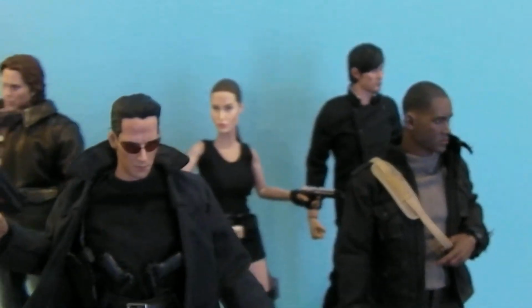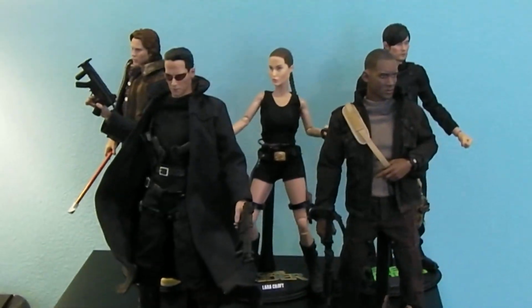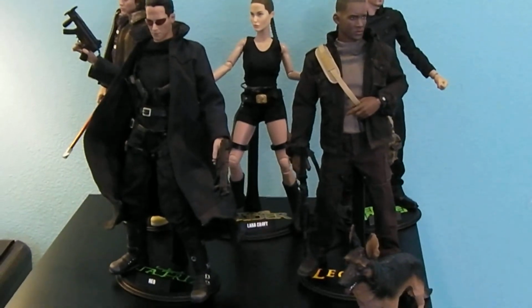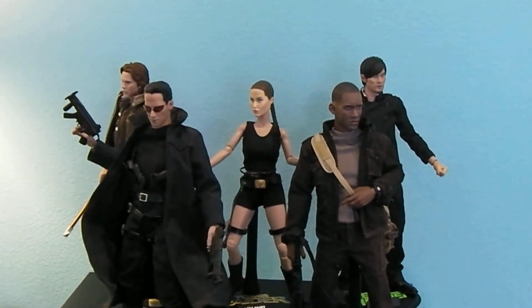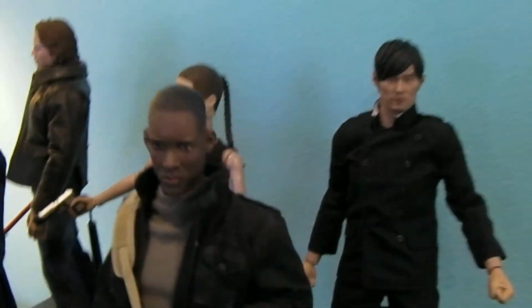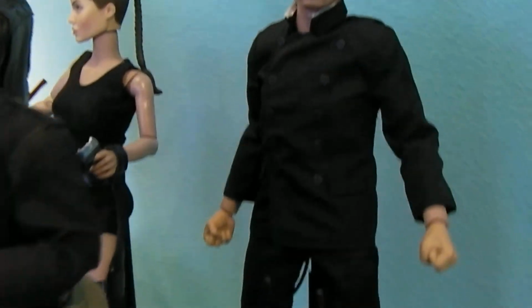So here's Neo once again, the whole group. Some new custom figures. Robert Neville with Samantha, Lara Croft, Tomb Raider, and Kato. I'm going to give you guys some quick looks, and then I'm going to be out of here.